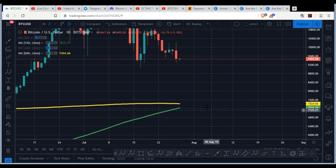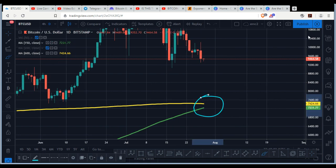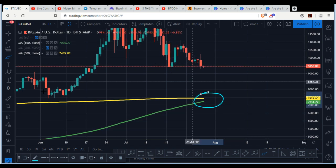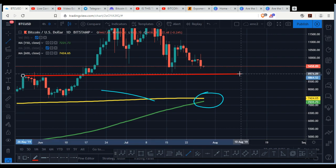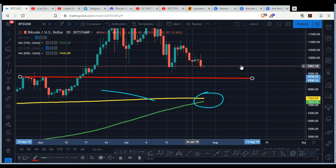So the crossover, we're gonna get it sometime in 3 to 6 days at the most. So we could be anticipating, but the golden cross is gonna be roughly around the 7,000 level. So it is not something we could be expecting right now. But let's retest this area of 87 to 90, again 87 to 90.